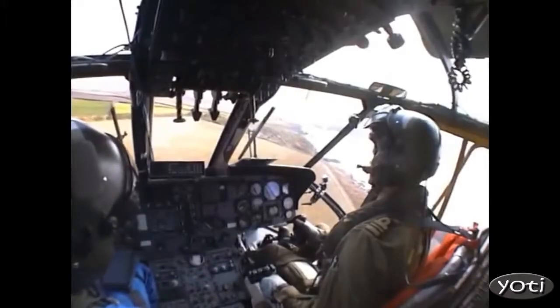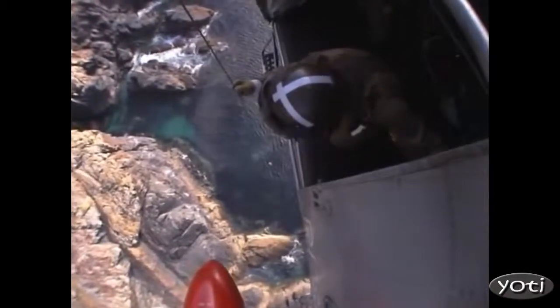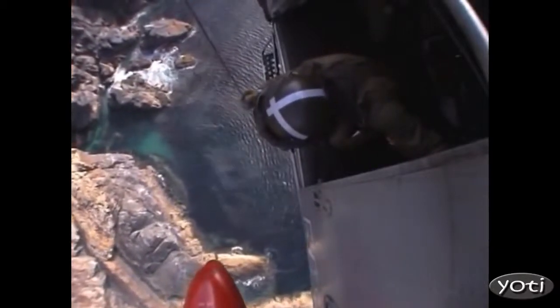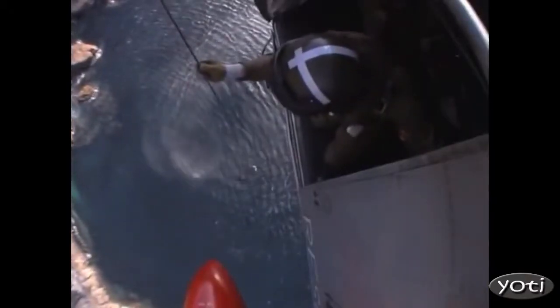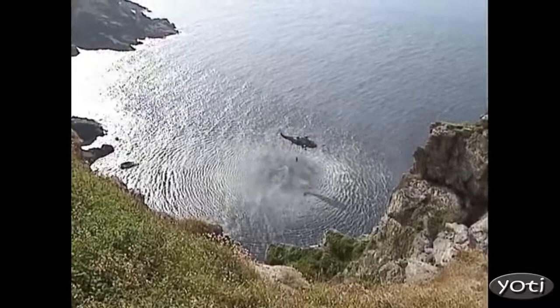With the victim safely on the wire, the pilot carefully maneuvers the helicopter away from the cliffs. You could have 200 foot of wire out, so you don't want to raise the winch to get the casualty and the diver in at 200 feet. So what we do is the aircraft trickles forward at a few knots and starts descending whilst I'm raising the winch. And then we can keep them about 10 to 15 feet above the sea as the aircraft comes down to meet them. And we'll recover them into the aircraft about 30 feet.